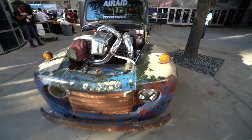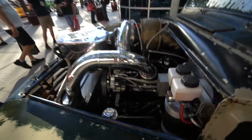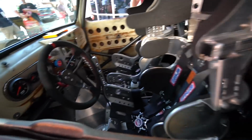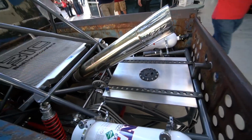I think this is probably my favorite build here. Two giant turbos. Those are like 45s, 88s maybe. 24 valve Cummins. The inside looks all rusty still, but you can see it has the dimpled inner door skins. Obviously race seats, roll cage that goes all the way into the chassis. Giant rear mounted radiator stack, which is hilarious.